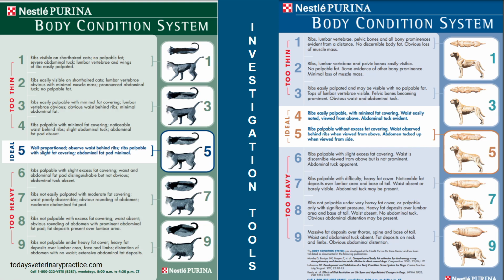So I've body condition scored a lot of dogs and cats, as you can imagine, and so I can kind of look at an animal and have a number in my head after kind of putting my hands on him and figuring that out.